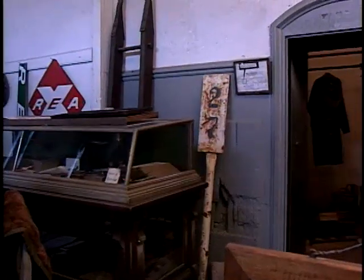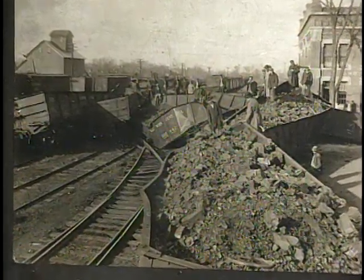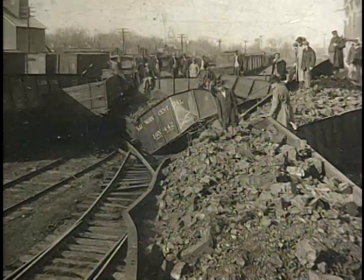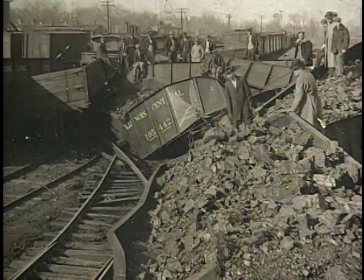In the original freight room, the old vault stands open. Inside, the walls are lined with the handwritten names of some of those who once worked at the depot. Among the names is this reference to smashed cars from 1913. There is a picture around here somewhere depicting the actual train crash, and it almost knocked the building down. I think 23 cars were tipped over here, and it shows piles and piles of coal and men climbing on the cars.